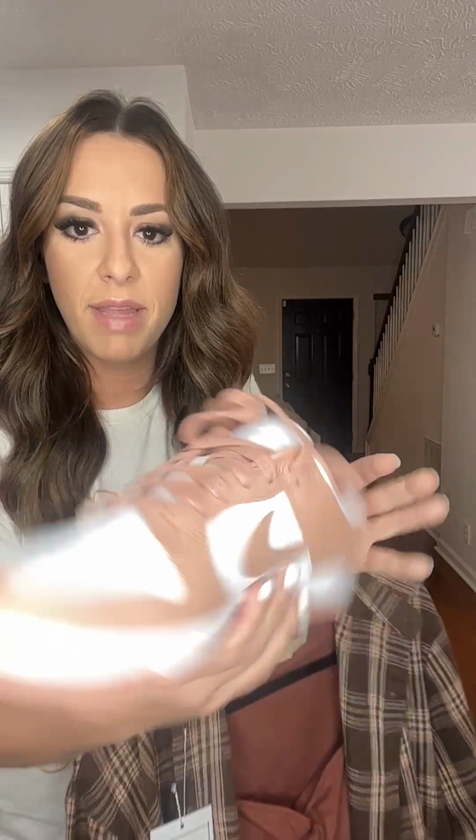They're so cute. But don't be fooled by the picture. In the picture, they look tanned. They are a little blush in the camera.